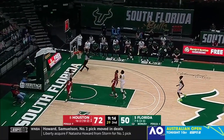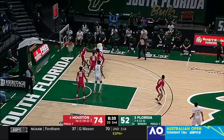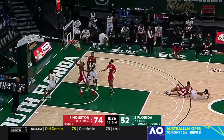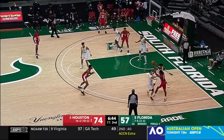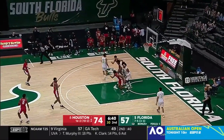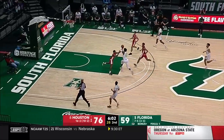Here's David Collins with a steal. And Collins is caught. Loose ball. South Florida comes up with it. Tilman Fertitta donated a huge family donation. They got the practice facility built. They fixed up the arena. And here comes South Florida with the loose ball.